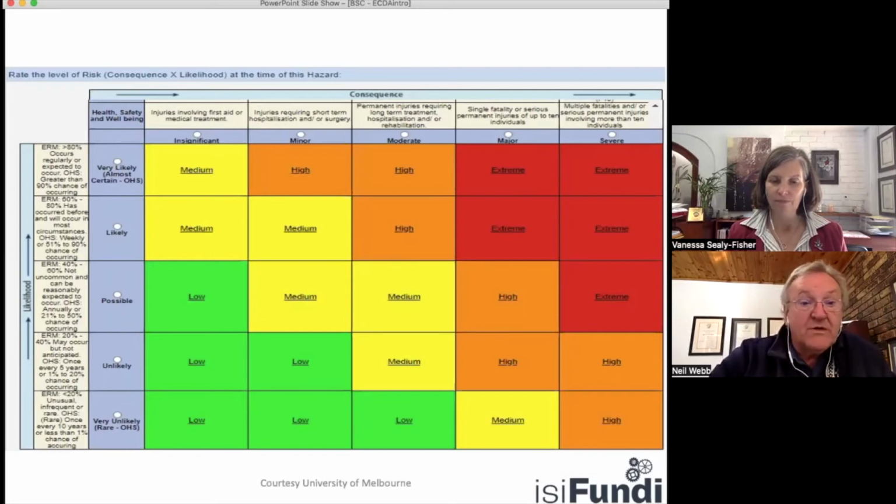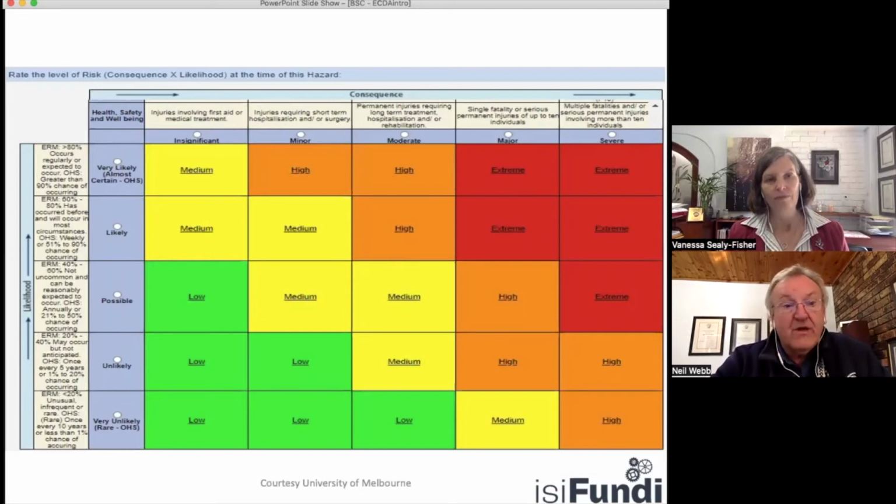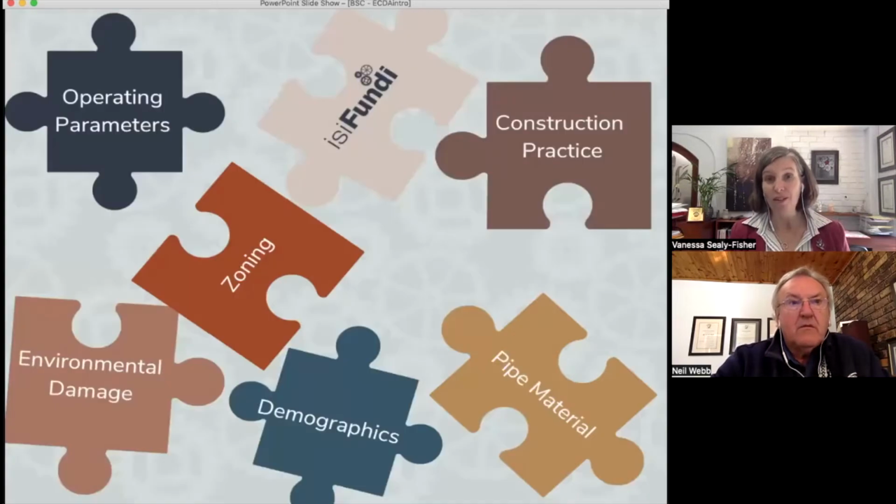Is it water? Is it sewage? Is it slurry? We had a situation many, many years ago where a slurry pipeline burst and flooded a village with slimes from a mining operation. Yeah, and that's your consequence effect that really highlights the importance of considering that.